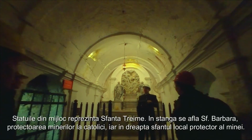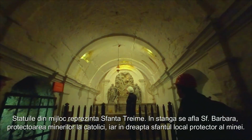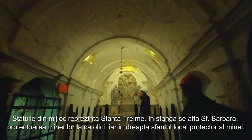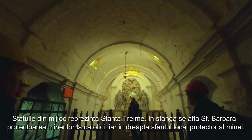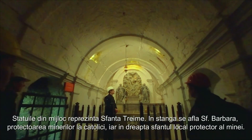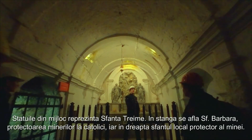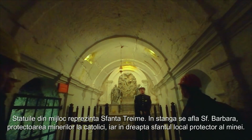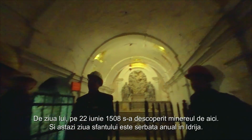Statues here are the duplicates of the original ones. In the middle is the Holy Trinity, the Father, the Son, and the Holy Ghost, the pigeon, and then the statues of 2 saints, which were also connected with the mine here. This is Saint Barbara, and in the Catholic Church she is known as the intercessor for the miners. And Saint Hans was chosen as a local saint because on his date, the 22nd of June, 1508, they discovered one really big vein of ore here. And this day, 22nd of June, still is the feast for the miners in Idrija.